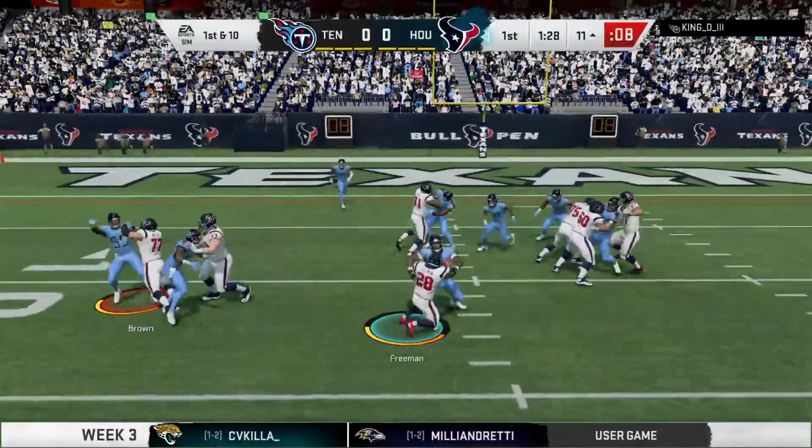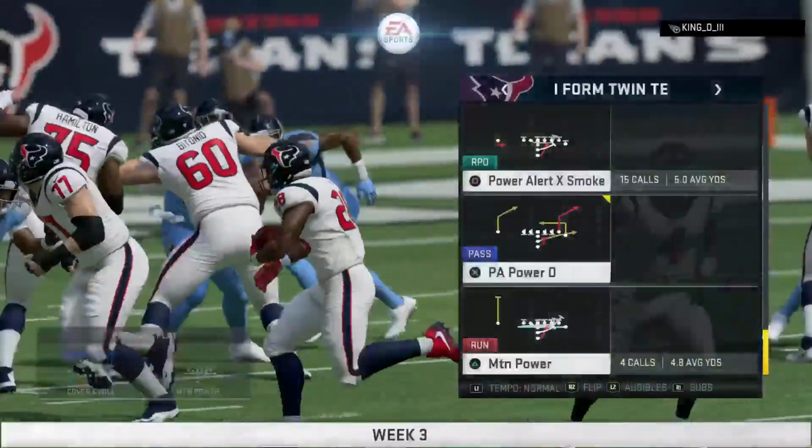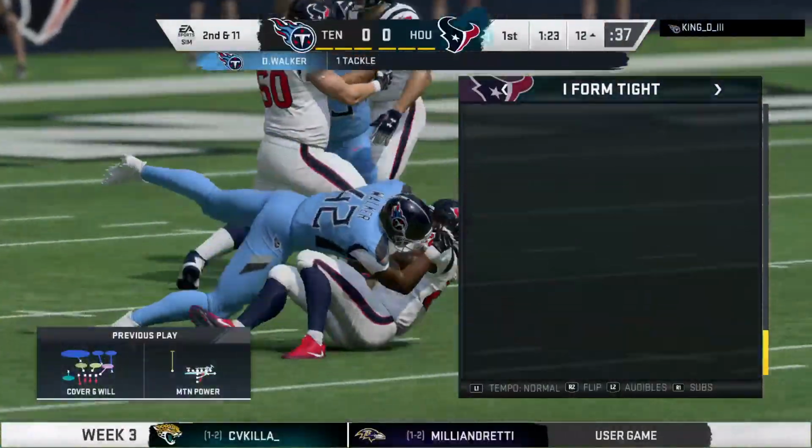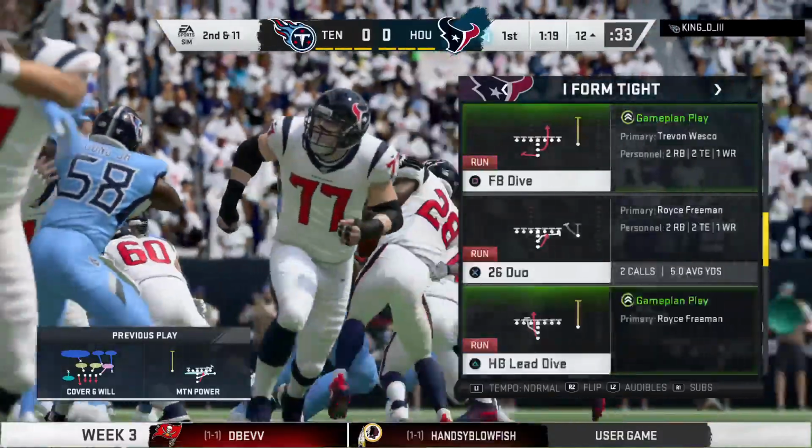Back to the ground, this time with Freeman. And he is met quickly in the backfield. Down he goes, folded like a lawn chair. It'll be a loss of 1, and it'll be 2nd and 11.